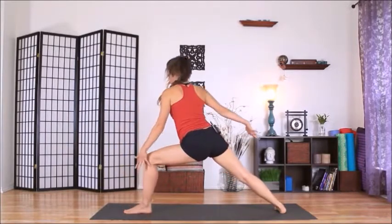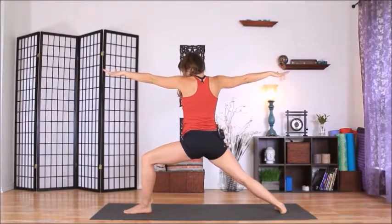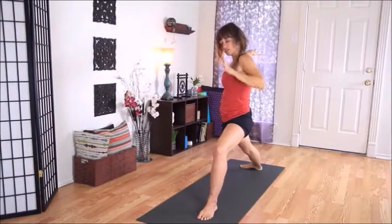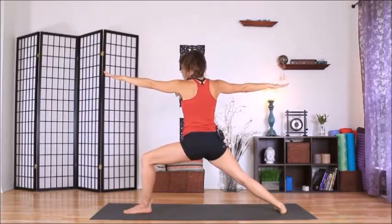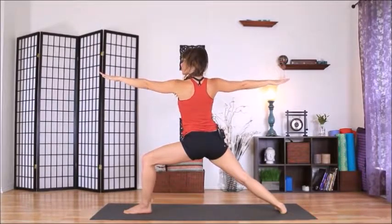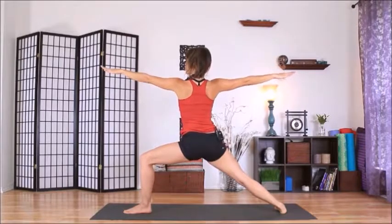And you'll inhale and rise up. Warrior two position. So remember, you want that front leg to have plenty of space so you can lunge really nice and deep. But that back leg needs to be super straight and strong, very powerful. So both legs act as a strong foundation. Lift up through your waist and reach through your fingertips.